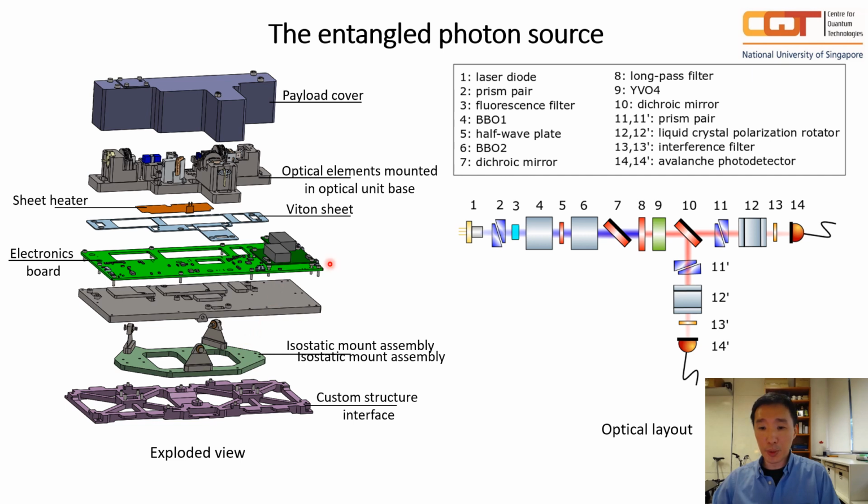Now, if you were to look at just the optics, there's quite a large number of components. But essentially what we have is a little blue laser diode that pumps two BBO crystals. And this is where the entangled photon pairs are produced. And then they are transmitted down to two single photon detectors over here. By looking at the correlations between these detectors, we can verify whether we have polarization entanglement.